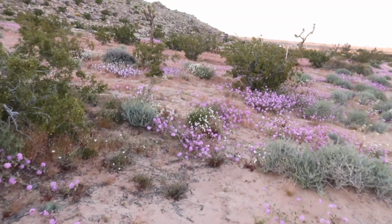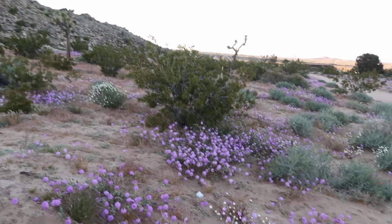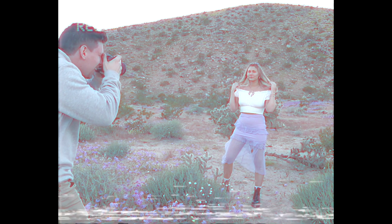Look at all these purple flowers. Look at all those chickens. There's so many everywhere. It is very windy though, so we are trying to get a lot of content, but the wind is very strong, so I pinned my bangs up, and this is what I'm wearing. I have this top and bottom from Revolve. My jewelry is from Child of Wild and Love AJ, and my clips are from Amazon. Doc Martens for boots. Let's do this.